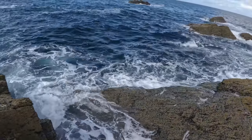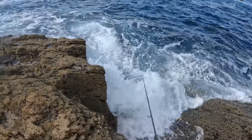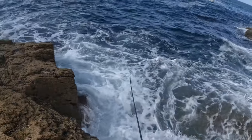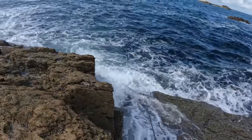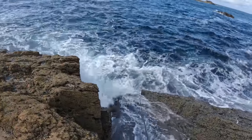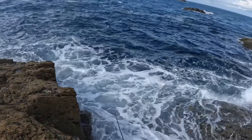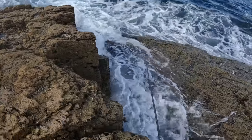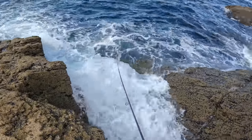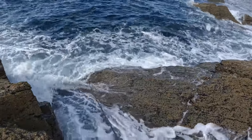Let it sink a little bit, but it's probably quite shallow here. And I'm just gonna work a nice moderate retrieve. And I'm always scanning the waves that are coming in, keeping an eye on what's gonna come at me, because it's not unusual for there to be big waves, you know, the odd big wave that will catch you off guard. And I am quite close to the water here. I've got my life jacket on and I can scramble to some drier ground there if I need to.